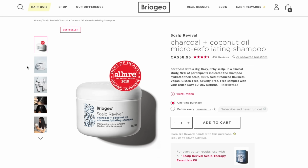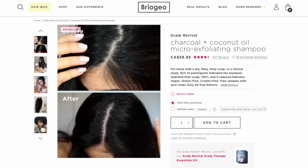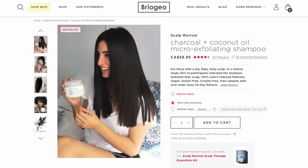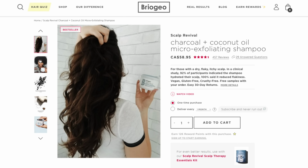The next thing I would recommend doing on a regular basis is detoxing your scalp. I personally have not realized how important this is until about a year ago when I discovered the Briogeo charcoal shampoo, I think it is called. It is like this dark gray, gritty kind of shampoo. I use it probably 2 or 3 times a month, and I cannot tell you what a difference it has made in the overall health of my scalp.